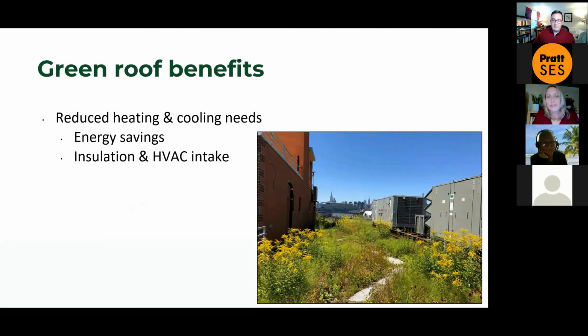Other benefits associated with green roofs include reduced heating and cooling needs. So this is done through energy savings. It also reduces fossil fuel use, and this is done through insulation and HVAC intakes. So this green roof cools the air, and on a 90-degree day, the air near the HVAC intakes is going to be 90 degrees. If these intakes were on a conventional blacktop roof, that air around the intakes could be up to 140 degrees. So that difference in cooling needs makes a big difference in terms of how much energy is used to cool the building.